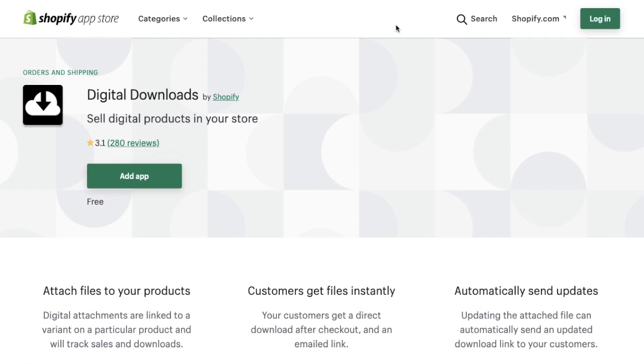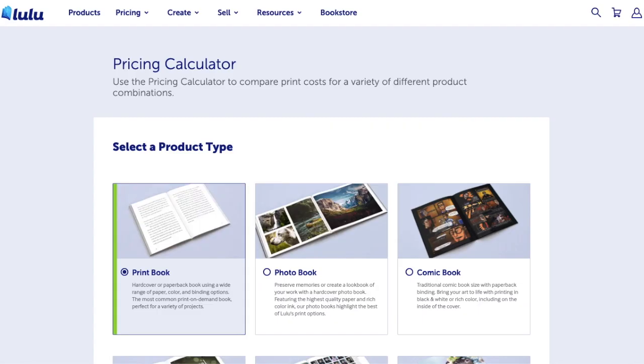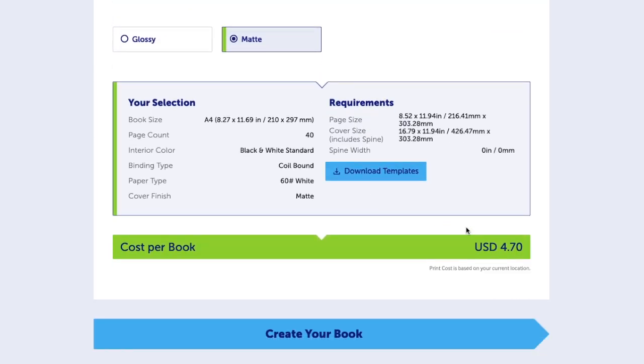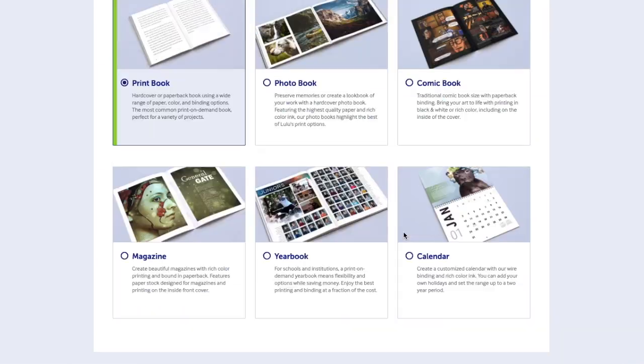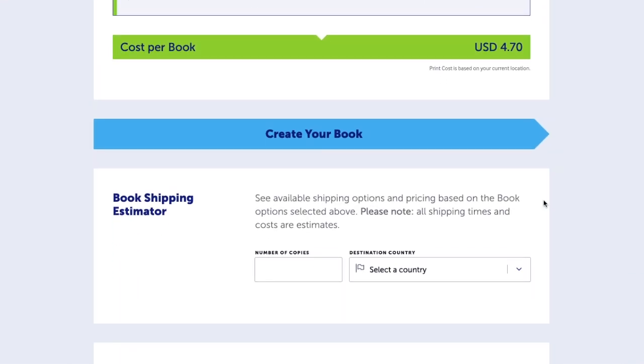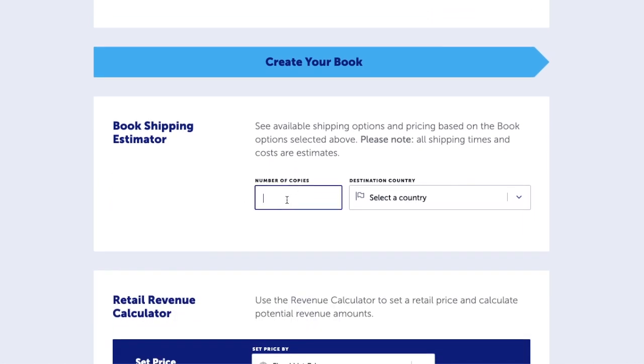And another thing that I don't know if you've thought about or not, but if you go back into Lulu for the pricing, what we have here is the price for one unit. But let's go a bit up and try to see if we have discounts for bulk, because we have here the number of copies.